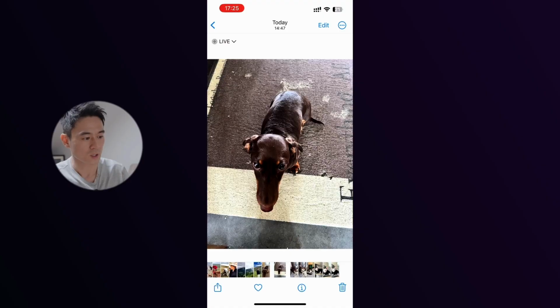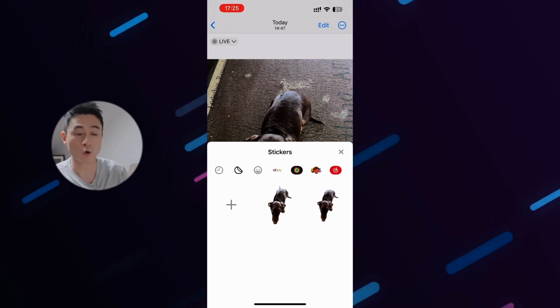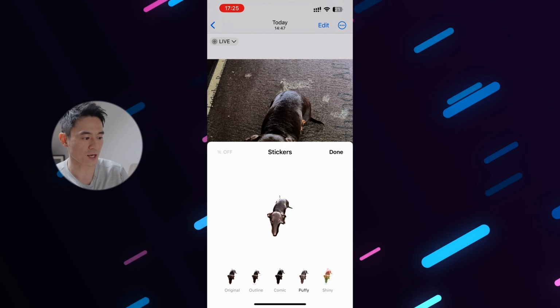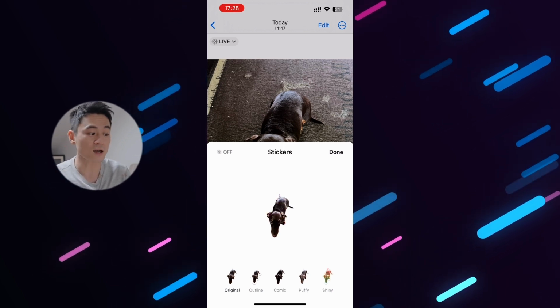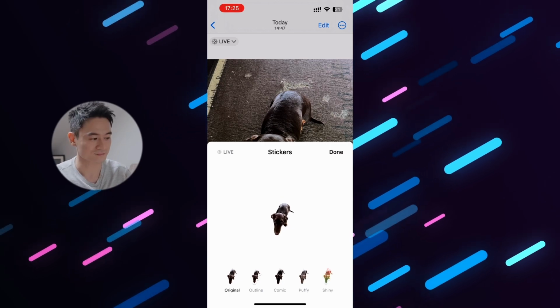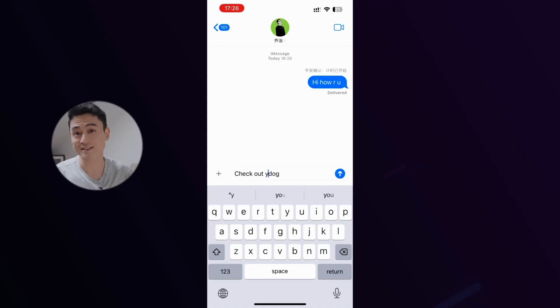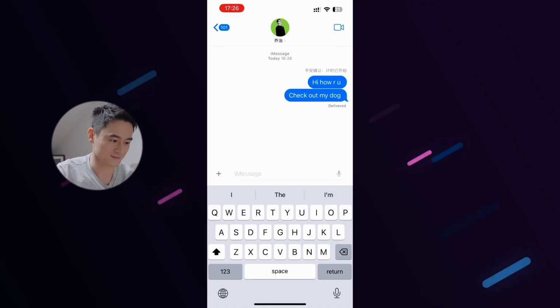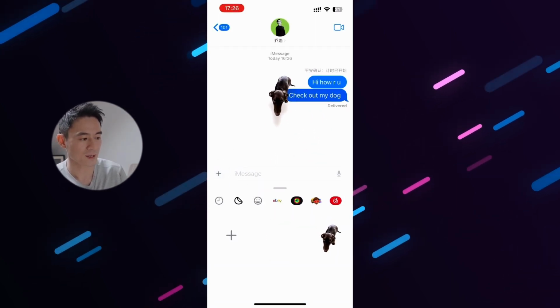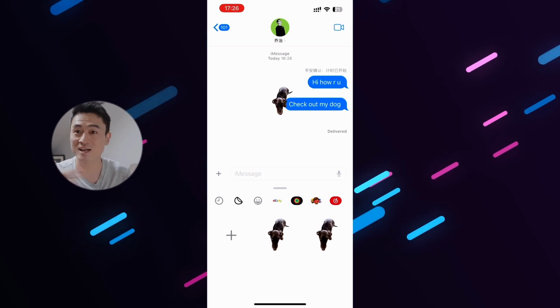Now we can also make stickers from our photos. For example, hold, add sticker, and there you go. It's going to automatically add a sticker. You can add effects by changing the different effects that you have. And if this is a live photo, click on the live photo option, and the photo becomes animated. Simple as that. Now let's send this sticker to our friend who's yet to reply to us. And then I'm going to click on the plus button on the side, choose stickers, and bang, just like that, your sticker is good to go.